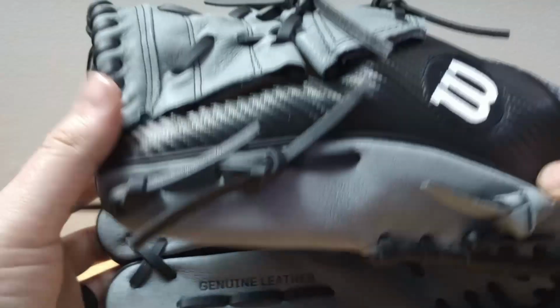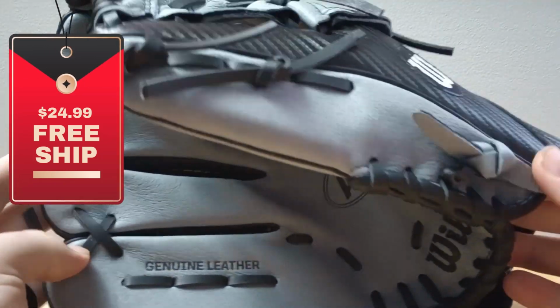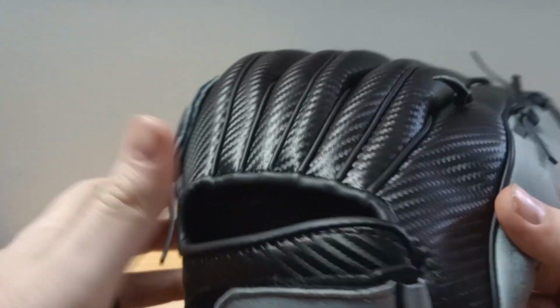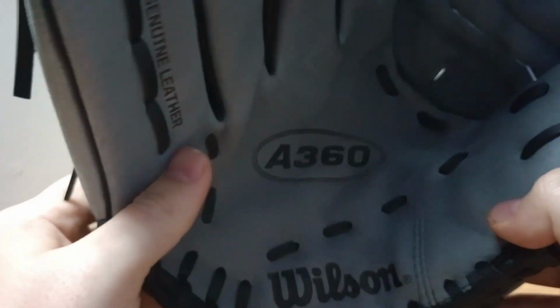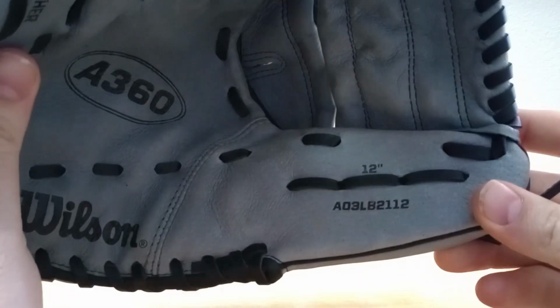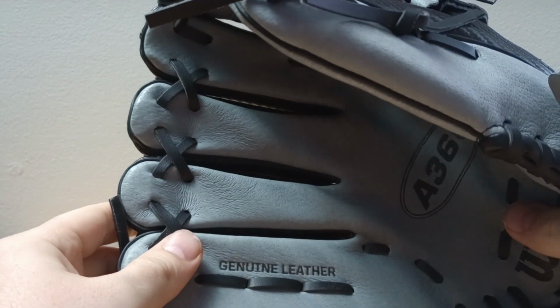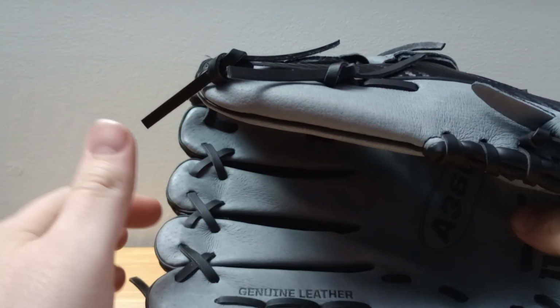Then next we have a Wilson baseball glove or softball, but it's for lefties. So if you're a left-handed thrower, this is for you. Super, super clean glove. Looks practically brand new. I mean, it still has a little bit of toughness to the leather. 12-inch glove. I think I had 13 when I played. I love my big glove. I got pretty decent sized paws myself, but really nice glove.